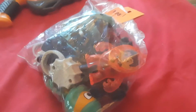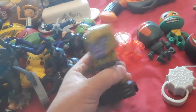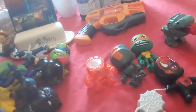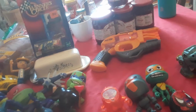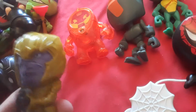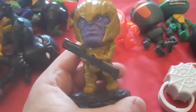And we got the final bag. The final bag! Uh-oh. In the final bag, we got the Mad Titan himself, Thanos, with his spinning sword. Doesn't work very good as a fan. I was trying to see if it blew any air, but I think you expend more energy trying to press the button than you get cooled off. So it's Thanos, the Mad Titan himself, from Avengers Infinity War.